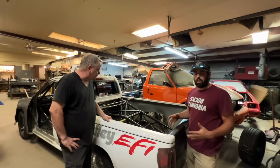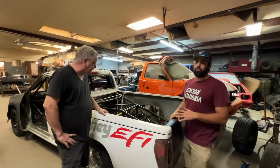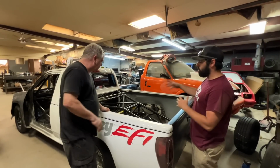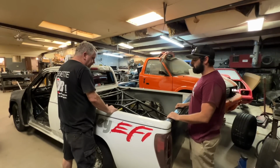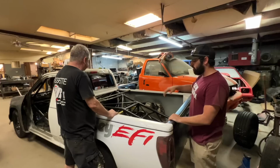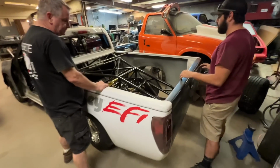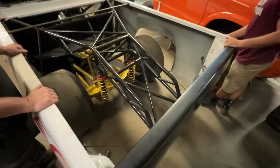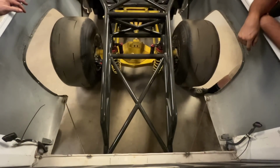But as you can see, it does not look like it's ready to go down the track right now because it's missing all the stuff that makes it look like a cool race car. So I come over here and brainstorm with Junior. I have some slight ideas, and then I let Junior and his team take it from here. So they're going to do a custom bed cover deal and some ducting in the back. So I'll let you take it away from there. In the back, just like John was talking about, he was worried about air getting up under and lifting the back of the truck when we put the bed on it.